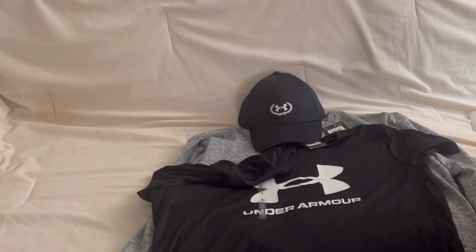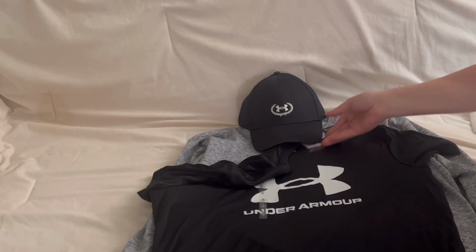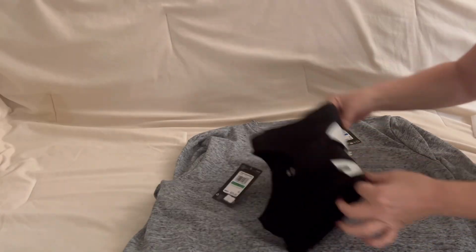I think that'll be a nice throw on and run errands fall outfit, so that if it's cooler in the mornings and then warmer in the afternoons, I kind of have both that will work together.